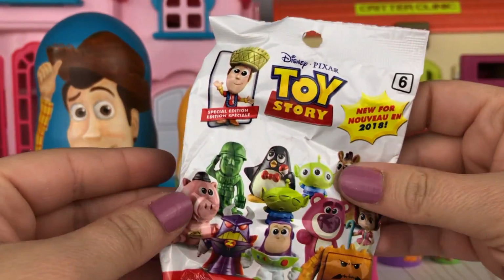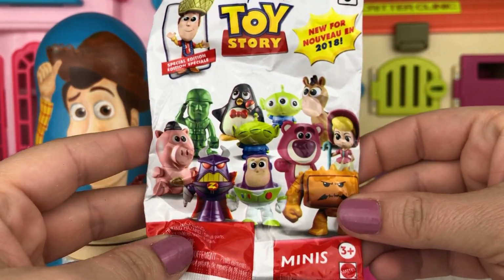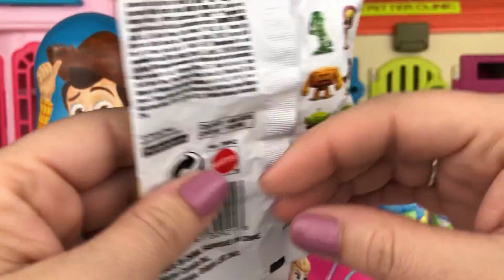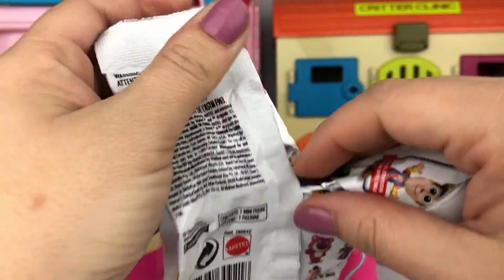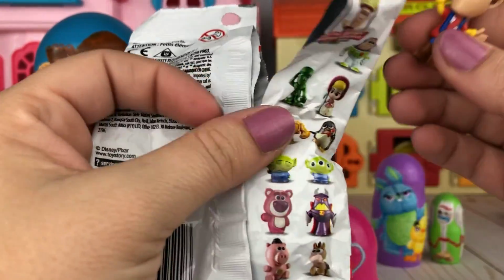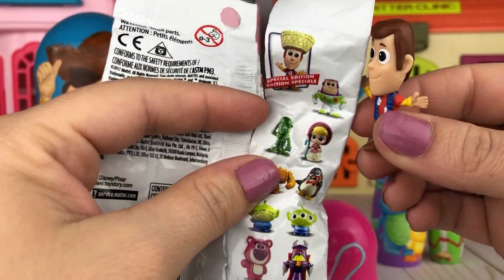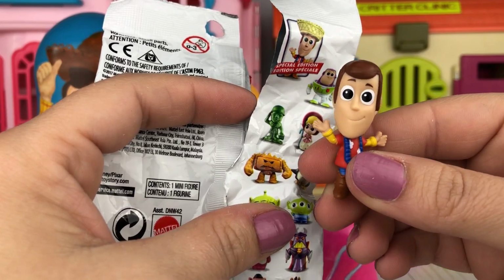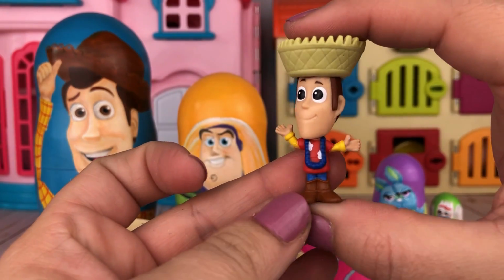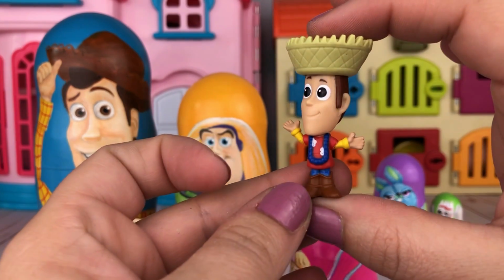And then Bo also brought us a Toy Story blind bag. And these have little mini figures. Let's try. What did we get? We got Woody. But he's in a different. He's a special edition Woody. Special edition Woody. He looks so cute, like in a Hawaiian outfit.